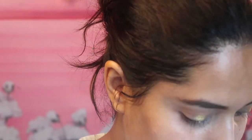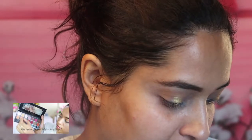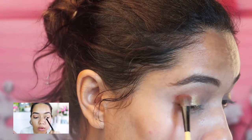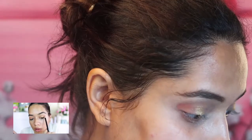So next she's taking the shade called Burnt Orange, and for that I will use the shade Henna from the Rose Gold palette, and she's just putting that into the outer corner. I'm applying that onto the outer corner of my eyelids and also onto the inner corner. So she's going in with rough circular motions on the outer corner. Oh my god, that's a bit too much, I think.